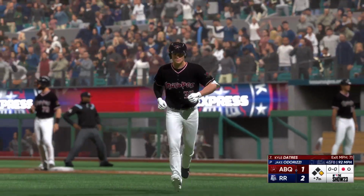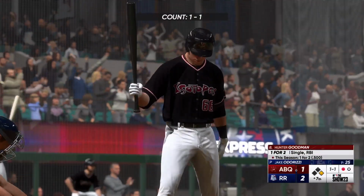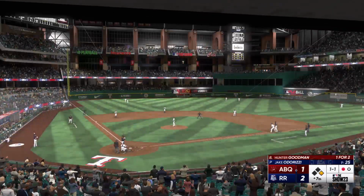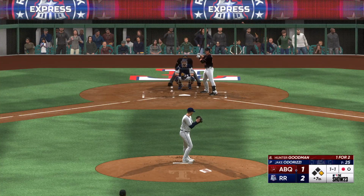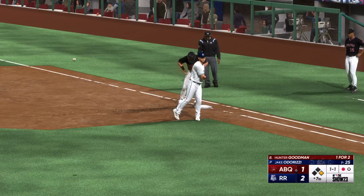Now batting, the catcher, Hunter Goodman. And now the catcher comes up to hit. Hunter Goodman. Definitely wants to stay out of the double play here. Ball on the ground in the infield. Should be an inning-ending double play. Odorizzi with a move to first. And he's back in easily.